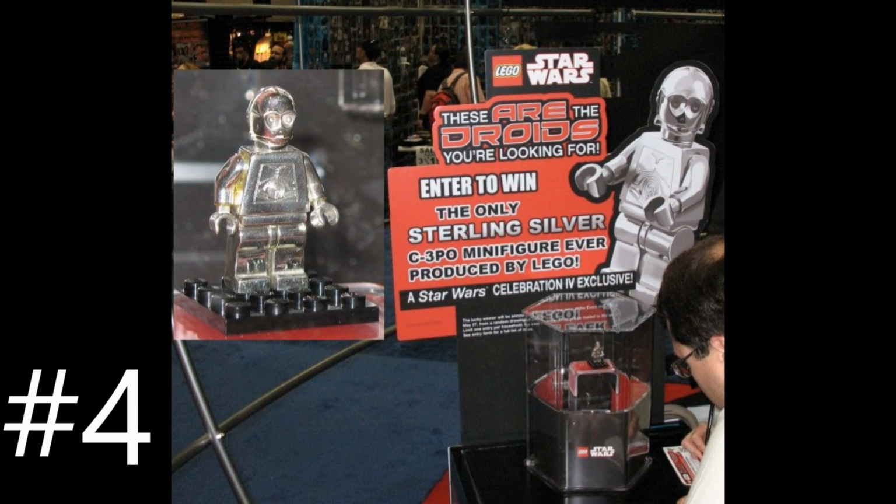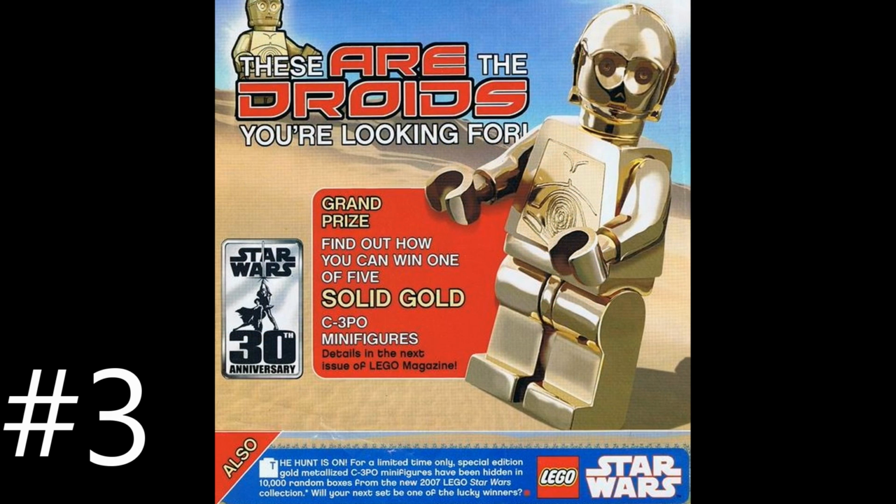$12,540. The next figure here is the exact same as the last one, except this one is made out of silver instead of bronze, and this figure was also released at promotional events. There's currently only 1 version of this figure out there. It was released in 2007, and currently it is valued at $15,675.